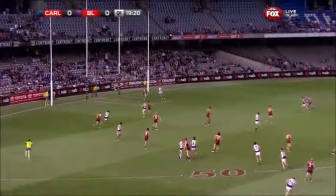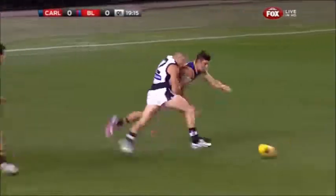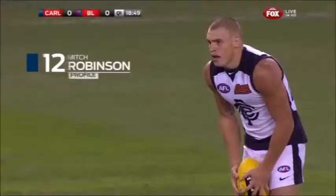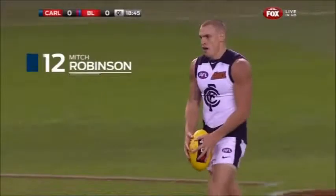Simpson weaves some magic there, got free. Kick not so good. Casbolt under some pressure with Merritt. And got it, Mitch Robinson. Clever. I don't think anyone's going to argue with that. I think where it becomes difficult for players is when the bloke going for the ball quickly turns around.